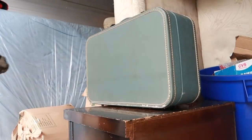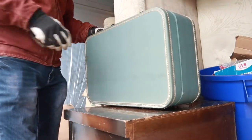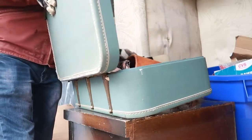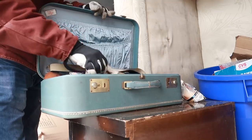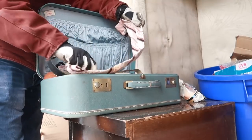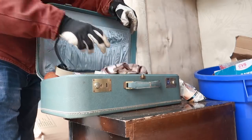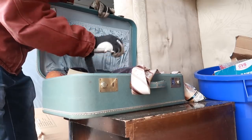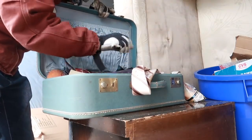All right, found this mystery suitcase in the storage locker. Feels like there's something in it. And we got stuff in it. Whole collection of belts and ties. Are there any names on these ties? They do smell old. John Henry. Booma? I don't know what Booma is.